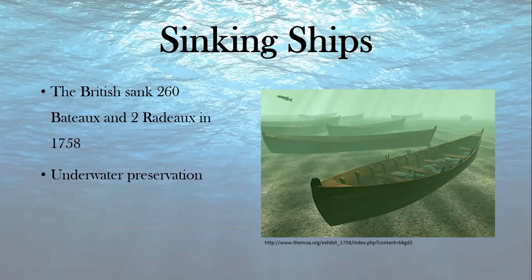This Radeau in Lake George is the only remaining vessel of its class in the world, and that is because it has been fully submerged in water. When things made of organic materials such as wood are completely submerged in water, they're more likely to preserve because the elements that contribute to material degrading, like oxygen, are at much lower levels. But the British didn't sink the ship because they knew it would preserve for 200 years and then archaeologists would find it. They sank the Radeau and other vessels to protect them.